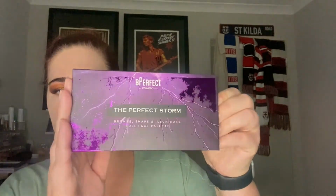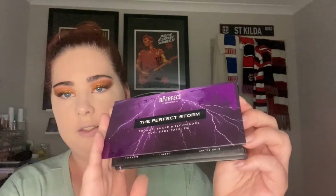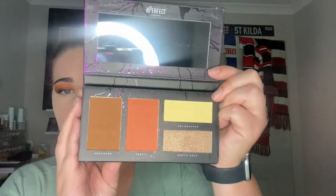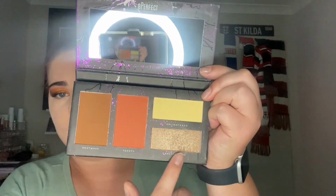So it's actually kind of fun using this. The second one is a face palette, but I really enjoy the bronzer. This is the BPerfect Perfect Storm face palette. First off, points for packaging, wow. Inside it comes with a bronzer, a blush, the under eye brightener, and the highlighter here.